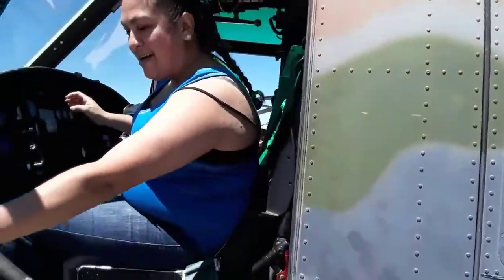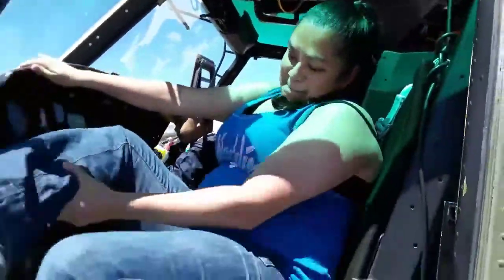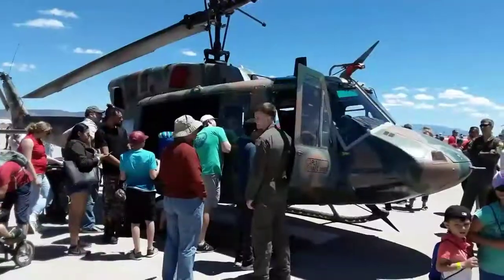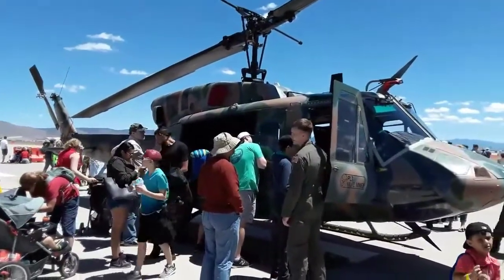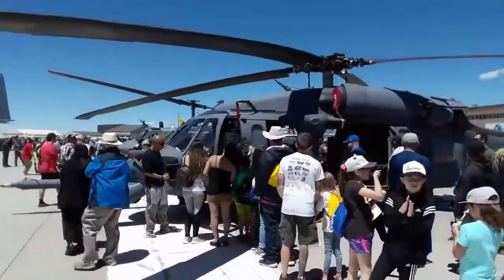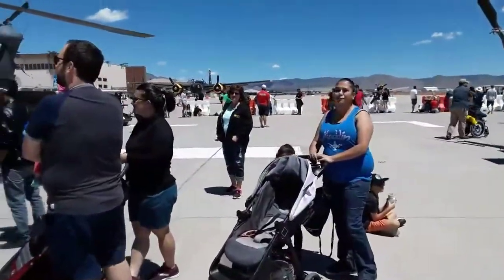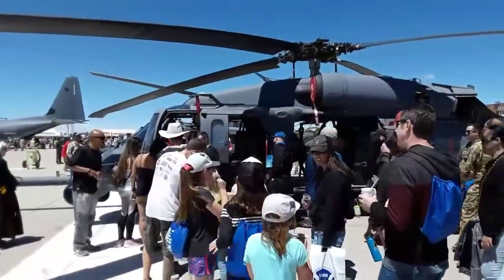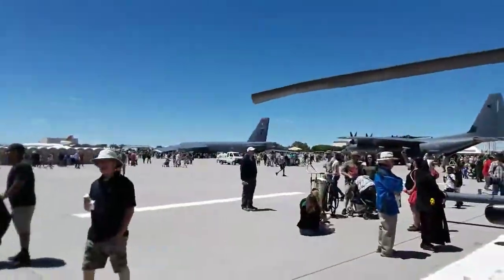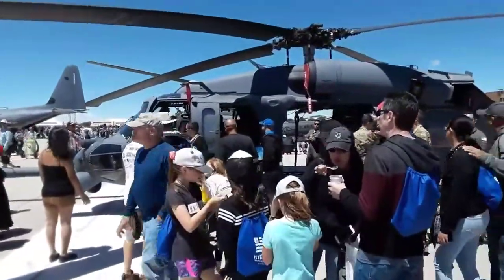Awesome. Okay, just put your foot there and grab a hold of it right here, sister. That's the helicopter I was just seeing. It's flying it. This is a bigger guy. But you want to get in this one too, sister? We're going to get on all of them. We're going to get on all these birds. Oh yeah, over there. Very cool.